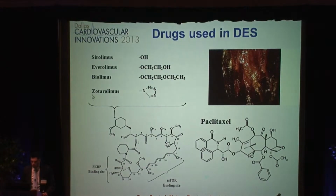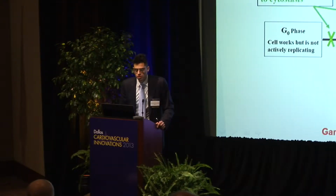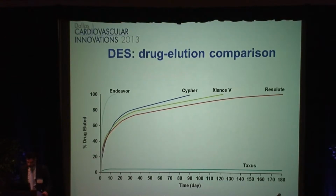And this is some of the drugs that are being used, which are essentially the limus drugs or paclitaxel. Paclitaxel comes from the bark of the brevifolia tree, so it's a little harder to find. But essentially, these are the 2 classes of drugs that we currently have used in drug-eluting stents. What all those drugs do is they stop the replication of a cell. For the fellows and for the boards, the main difference in mechanism is that paclitaxel inhibits the microtubules, whereas the limus drugs inhibit different parts of the cell cycle. That's a favorite board question, so just keep it in mind, both for cardiology and internal medicine for that matter.